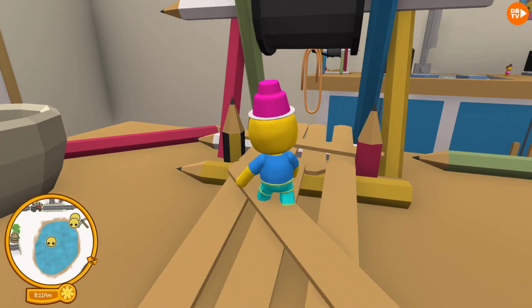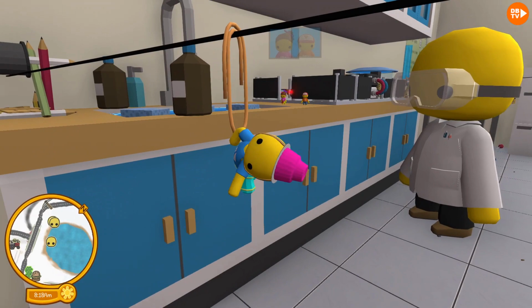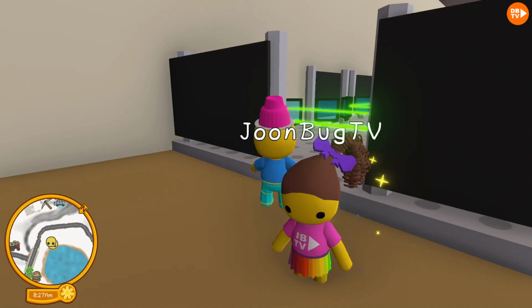Come on, Wobbly Bear. Grab onto the paperclip. Yeah! Wobbly Bear! You're making it across! But make sure to let go before it sends you back. Now! Come on! Yay! Wait, what's over here?